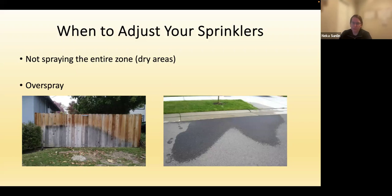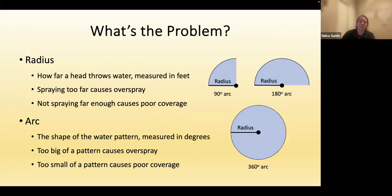And then we've probably all seen this in our neighborhoods of seeing that water on the streets, sidewalk, driveways. And I promise you, no matter how much you water the concrete, it doesn't grow. So we want to try and eliminate that as much as we can. So let's talk about how to do that. All right, so first of all, understanding what's going on.